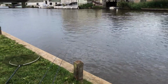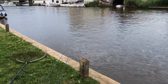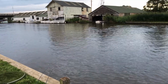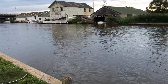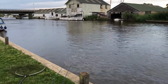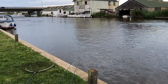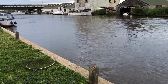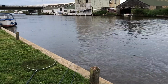Well, it's been very quiet. Two roach and an eel in like an hour and a half. That ain't very good, is it? That wind seems to have eased off. You just got a little sprinkle of rain about 5 minutes ago. Not a lot, just enough to shove everything under the brolly out of the way. But I was expecting a bit more fish in this. That's diabolical. It must have been an hour and a half and 2 roach and an eel. Maybe fishing near the bank is a good idea, but I thought 8-9 foot of water would be more than enough. I'm getting the odd knock, but not a huge amount.